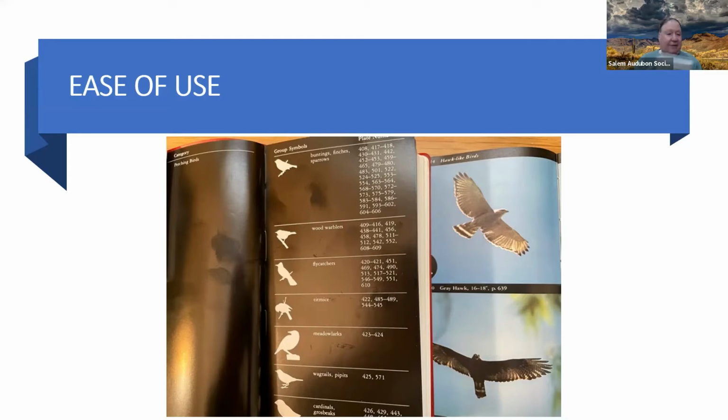So that's another different way to distinguish by how the authors make their books and how each one is different. And after a time, you'll see your own style and figure out which ones you like the best.